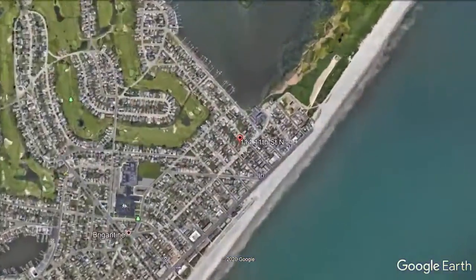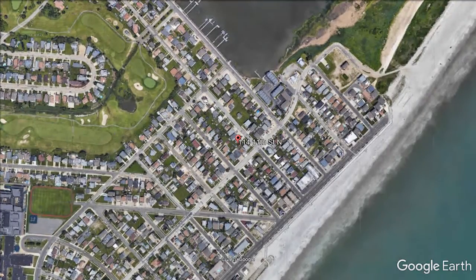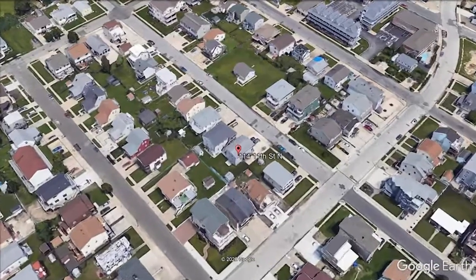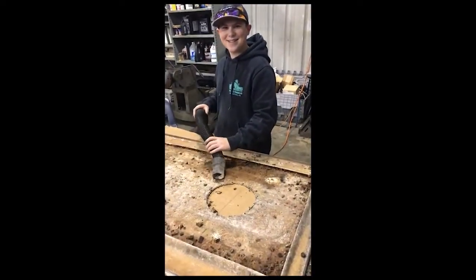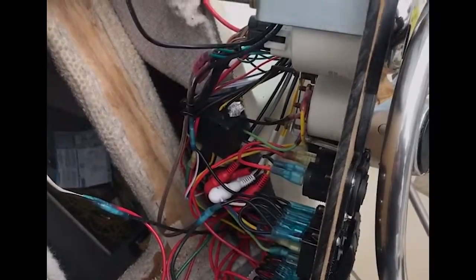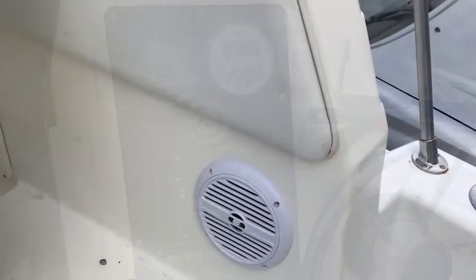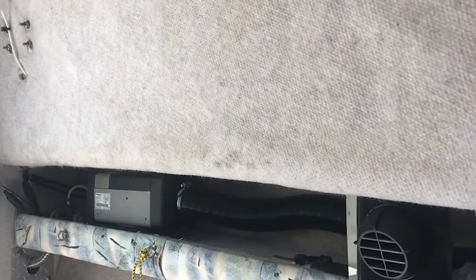Our adventures began in early February when we started working on the boat and getting it ready for the upcoming season. We refiberglassed the deck, resealed the lower unit, and rebuilt the carburetors. We rewired the entire boat, built a new gauge panel, put in a stereo, and got LED lights.